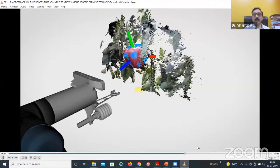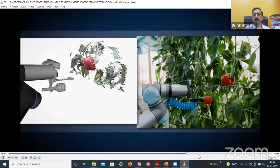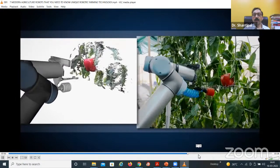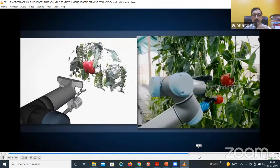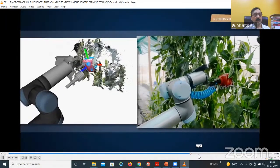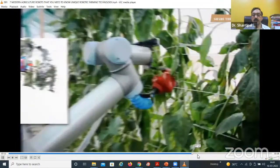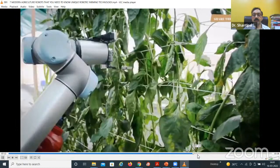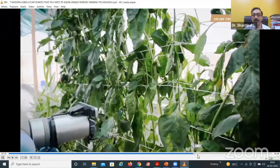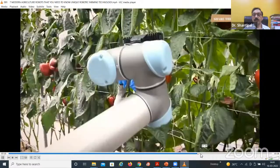This is image processing technique. How to detect proper fruit, understand and detect its health, and then choose it for further application, further sorting and keeping it safely.